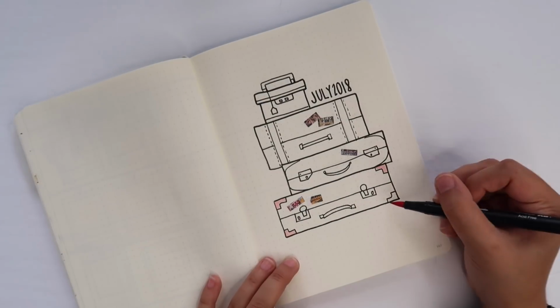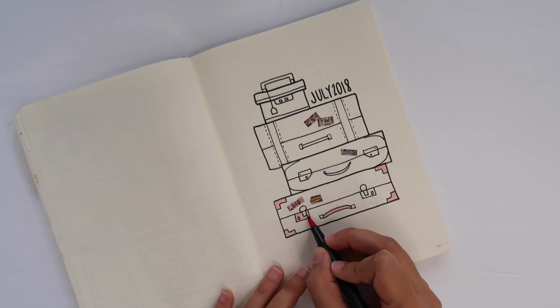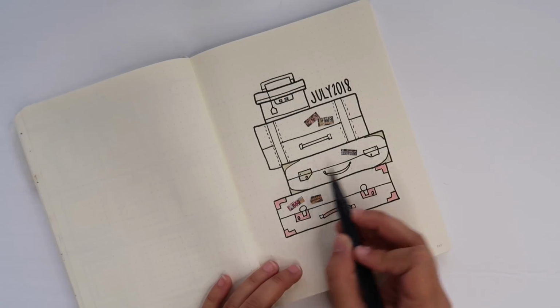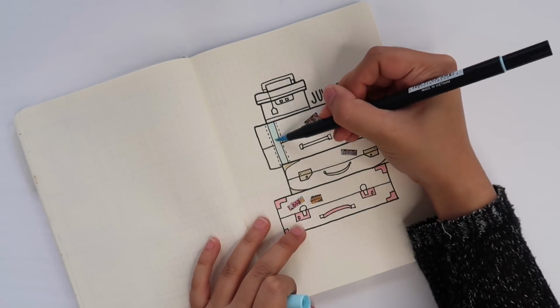You guys also voted that this month should have a pink and blue color scheme, so I added pink and blue and even some tan to the detailing of the luggage, just so that the color could be incorporated without being too overpowering.